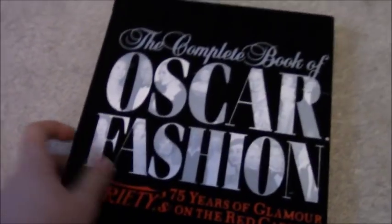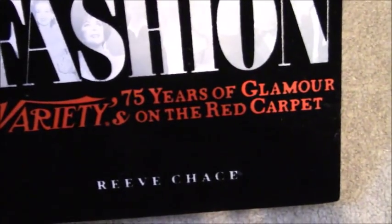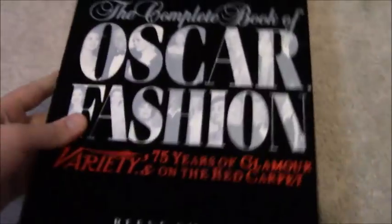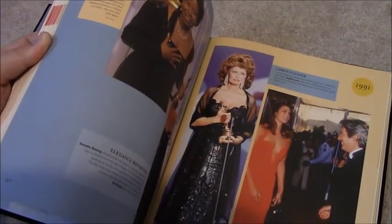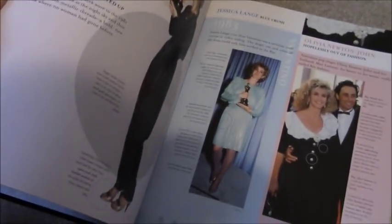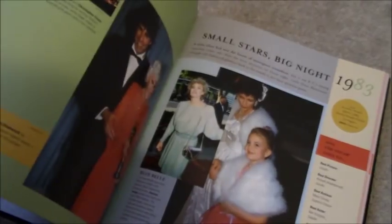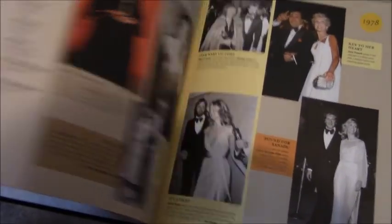And also I got this, The Complete Book of Oscar Fashion. Variety, 75 years of glamour on the red carpet. Very cool. This is a newer book, from 2003. I was flipping through this book, and it's got all sorts of really cool pictures, just all kinds of really cool stuff in it.